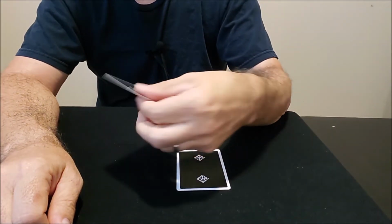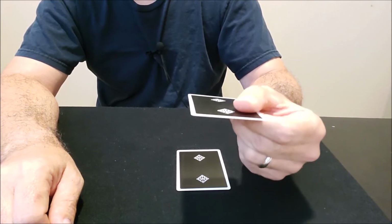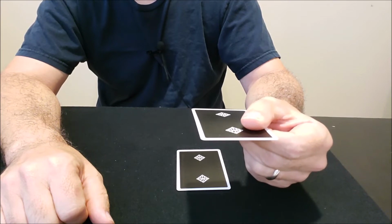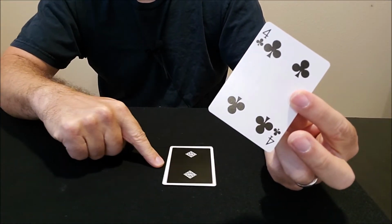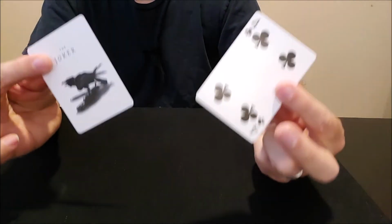They pick up this card. And you're thinking to yourself, oh no, the trick is ruined. They picked up the wrong one. No, they didn't. It's fine. Say, let's see how you did. They flip it over. You say, congratulations, you didn't get the joker. You didn't bust. But let's see how close you were. Ooh, 50-50.